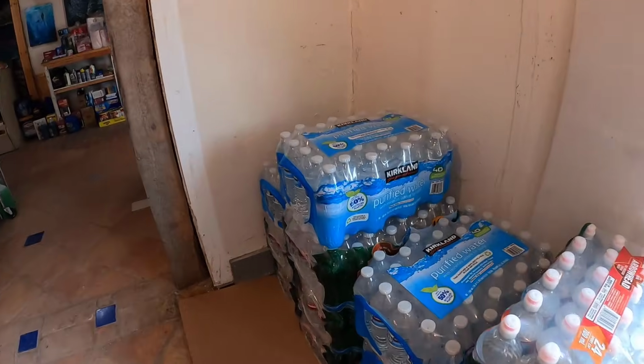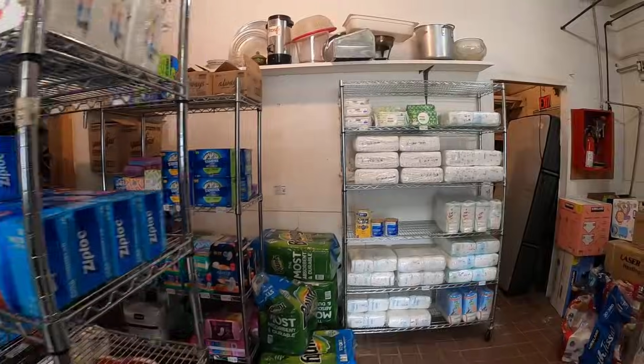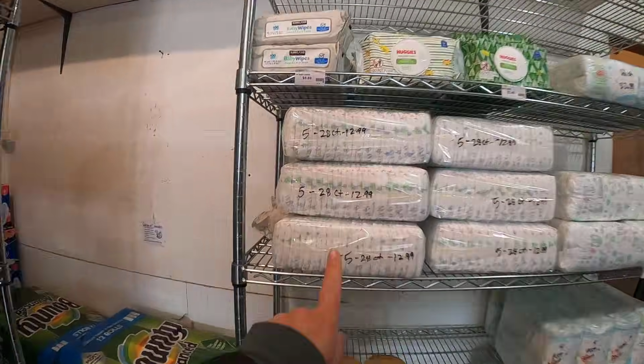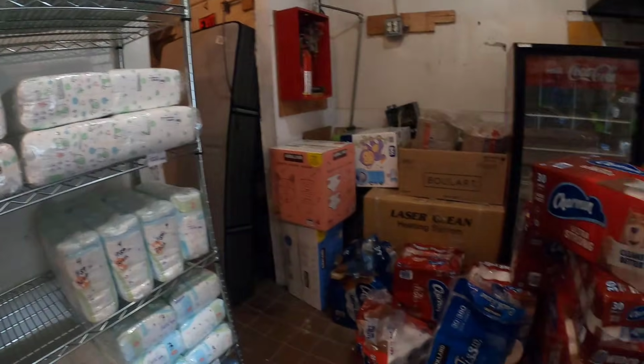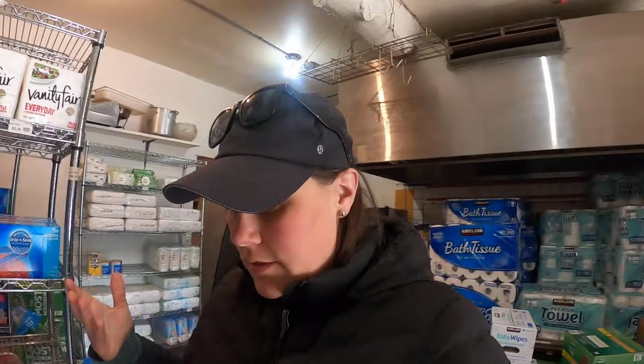All right, a case of water. Sometimes it's really hard to find a price tag, but we've got diapers, 28 for $12.99. We've got bathroom tissues. Like I said, they'll often let you buy the big Costco size or just buy part of it, which could be helpful if you don't need a lot.